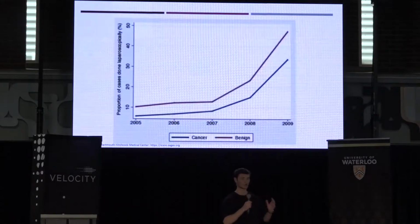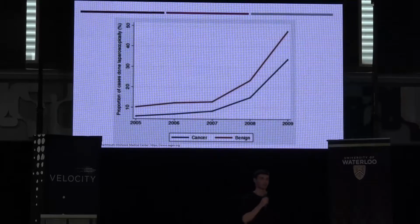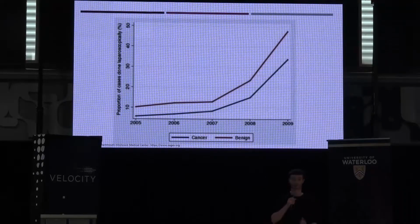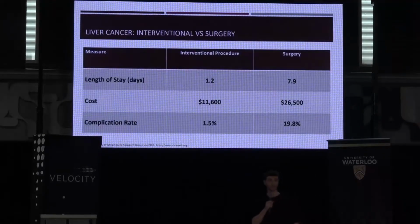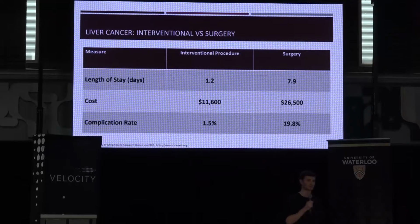So all these procedures we've been talking about, they're referred to as interventional medicine, and open surgeries are being replaced exponentially by their minimally invasive counterparts because they're much safer and have better patient outcomes. For example, if you treat liver cancer interventionally instead of with open surgery, you can get the patient out of the hospital almost 7 days earlier, save $15,000, and lower the complication rate from nearly 20% down to 1.5%.